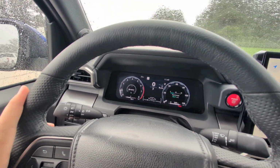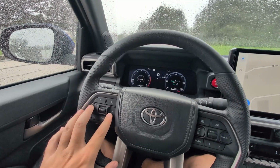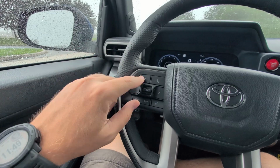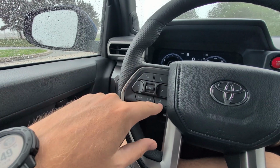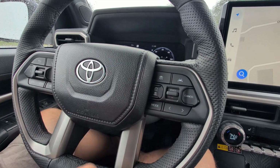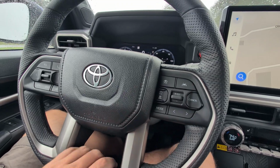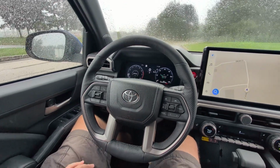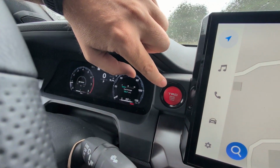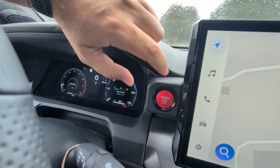Some more screens. How I was adjusting those options up there is over here on the left, where you have left and right, and you can cycle through up and down as well. You've got a back button, phone, volume controls, and talk button as well. Over on the right of the steering wheel, you have your different cruise control settings, as well as lane assist options and the tuner buttons. To give you a better look at the steering wheel, the engine start stop button is located top right behind the steering wheel. It features TRD branding and it's nice and red.